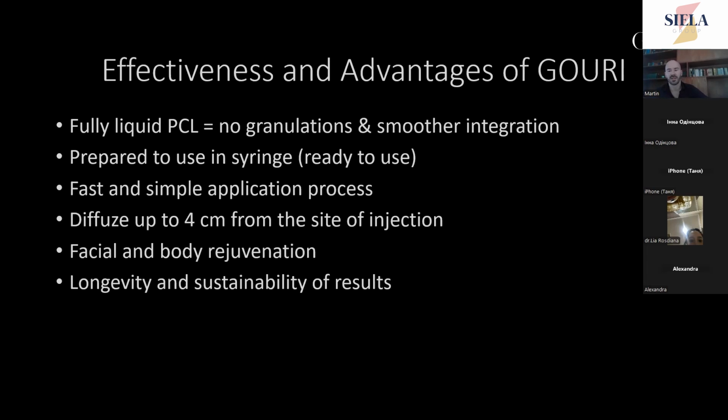Gouri is highly practical in clinical settings. It comes prepared in a syringe, ready to use, which makes it convenient for practitioners and reduces the complexity of the procedure. There is no need for premixing or dilution, ensuring consistent results with every application. The application process is straightforward and efficient. With just a few strategic injection points, the product spreads naturally throughout the skin. The simplicity saves time for both the practitioner and the patient.